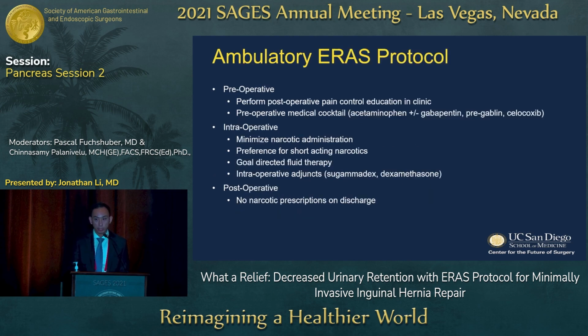Our ambulatory ERAS protocol consisted of a multimodal, multidisciplinary approach with preoperative, intraoperative, and postoperative components. Major key components were to try to minimize narcotic usage, and when using narcotics, have a tendency for the shorter acting agents such as fentanyl, and have goal-directed fluid therapy with a goal of 500 cc's or less should patient hemodynamics allow, as well as discharging patients without a narcotic script.